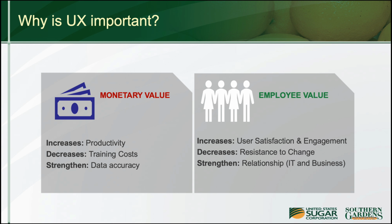As we look at improving our user experience and mobilization strategies, we took a look at why we felt a solid user experience was important to us. From the financial side, a solid user experience will help increase productivity, reduce training costs, and strengthen data accuracy. From the employee side, we see an increase in user satisfaction and engagement, a decrease in resistance to change, and an overall strengthening of our IT and business department relationships.